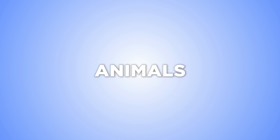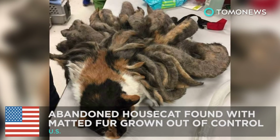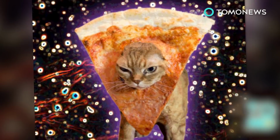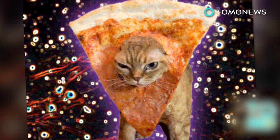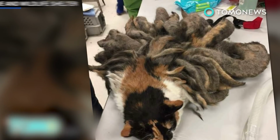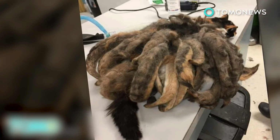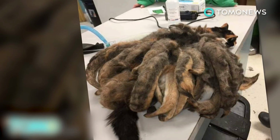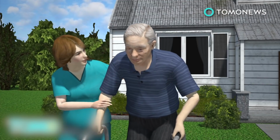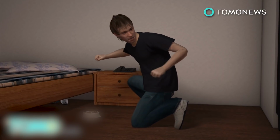Don't move a muscle. Abandoned cat found with 2 pounds of fur weighing it down. If you thought you'd seen every kind of crazy cat video out there, well, think again. On December 16th, the Animal Rescue League shelter in Pittsburgh posted these outrageous photographs to Facebook of a kitty in desperate need of a snippety snip. The cat's 82-year-old owner had Alzheimer's disease, and when he was moved to a nursing home, the furry friend was forgotten and left behind.